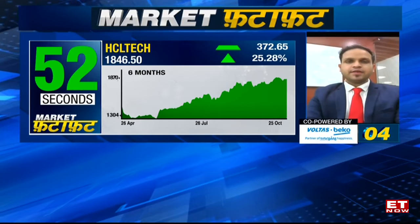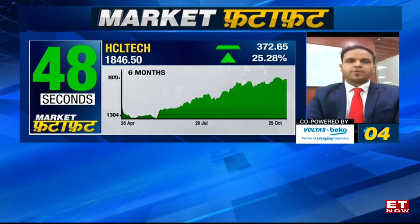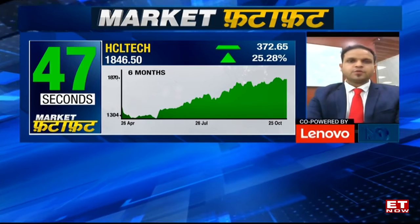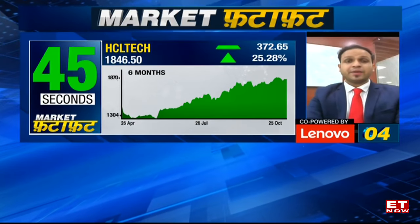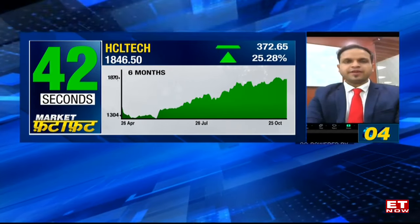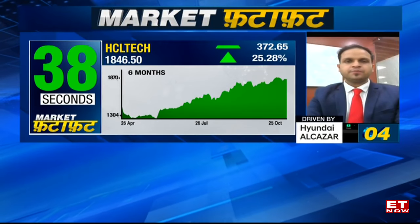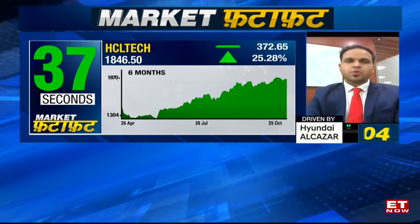On the weekly scale, it gave a range breakout above 1800 levels, and in spite of market weakness across all the indices, it is holding well above 1800-1820 zones. On the daily scale, it is trading more or less in a trading band between 1810 to 1870-1880 levels, but in spite of market weakness, it is holding strong.